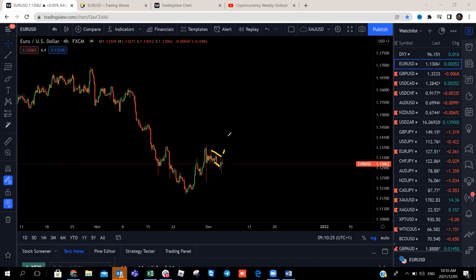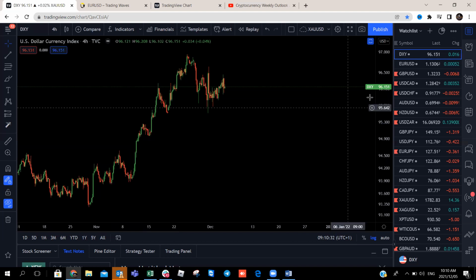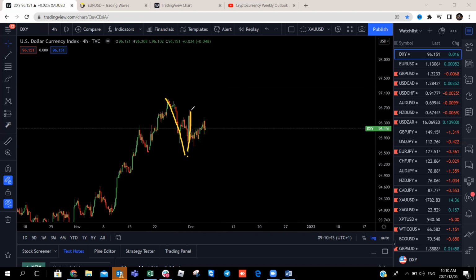Anticipate this to push up higher like that and then continue to the downside. The structure on the DXY is exactly the same as what we have on the euro. I'm not going to go through it in detail as I did with the euro, but it is simply an inverse of what we're expecting of the euro. We've got 3 waves down here, we've got 3 waves up, so we're expecting 3 waves to the downside. So you can see this is a pullback to the downside for a continuation to the upside. So that's what we have here.